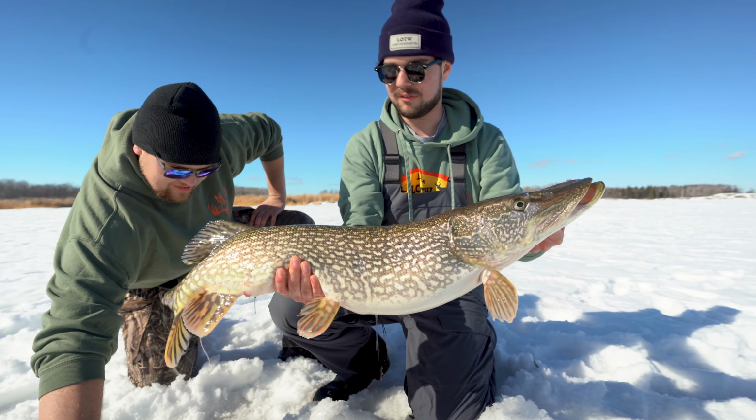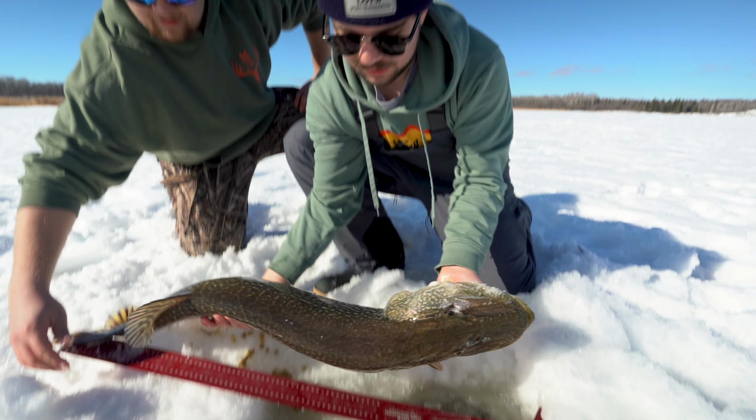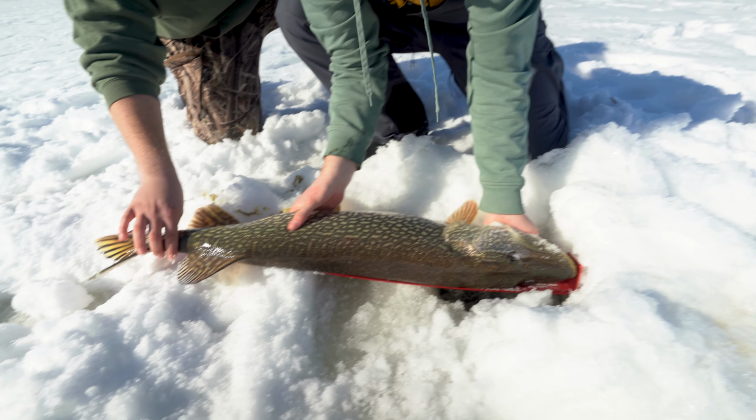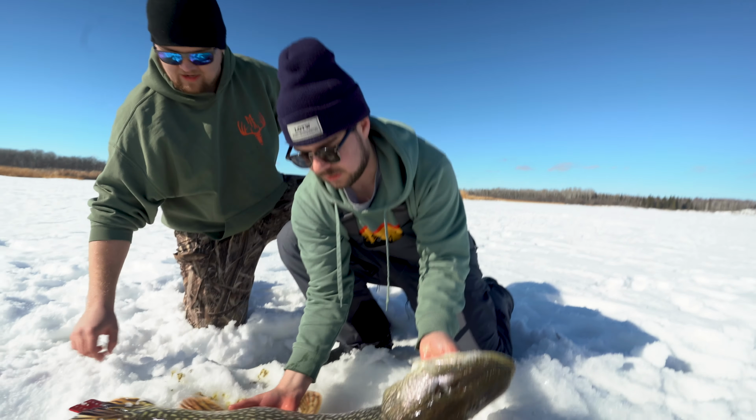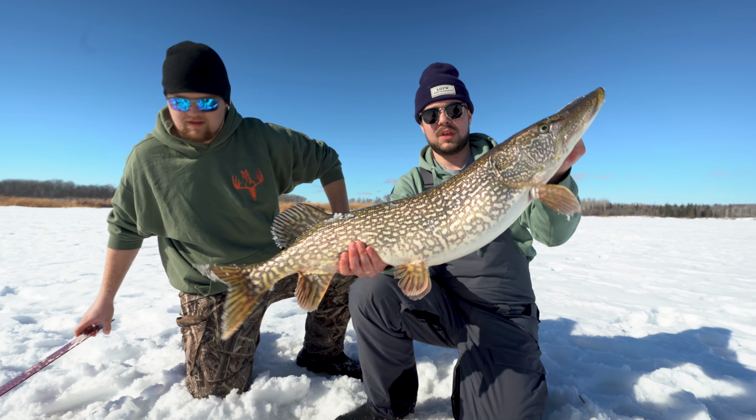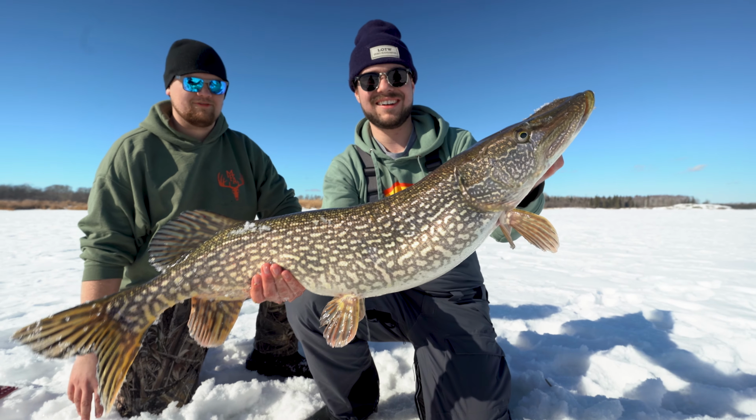I'm not even sure she's going to fit. No, I don't think so. Let's see. Oh yeah, that's 36 inches. So that's about 38 inches. Hold it up again, bud. Thick girl. Big smile. Beautiful fish.